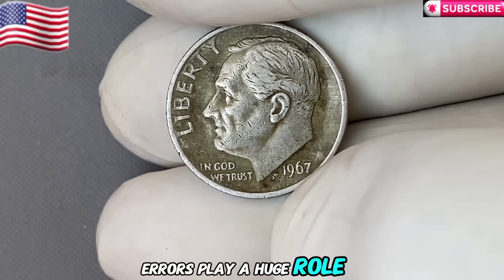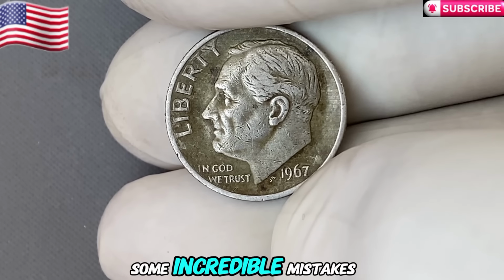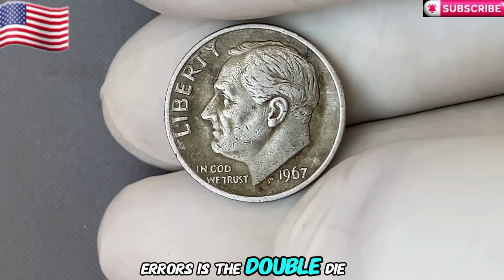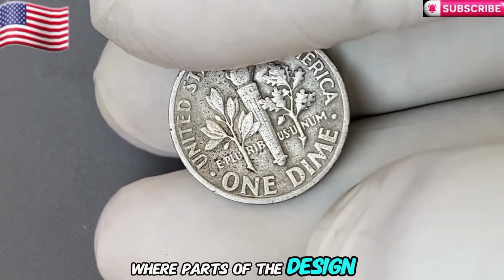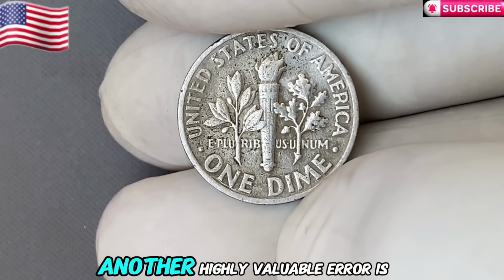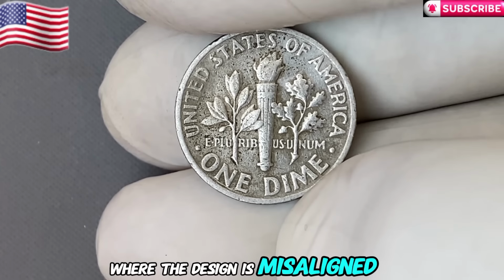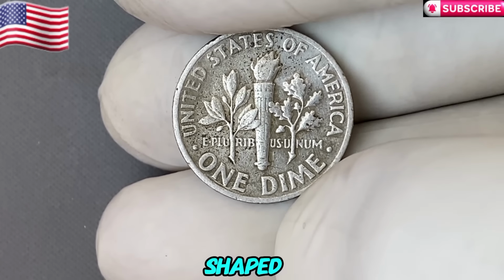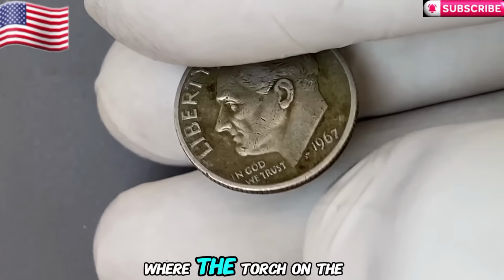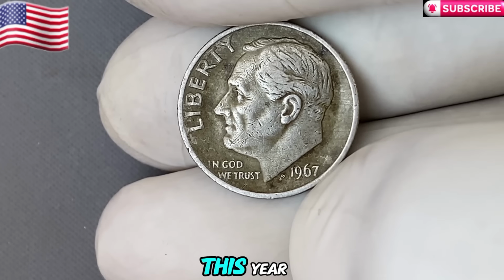Errors play a huge role in a coin's value, and the 1967 dime has some incredible mistakes that collectors crave. One of the most famous errors is the doubled die, where parts of the design appear doubled, especially on the lettering or Roosevelt's profile. Another highly valuable error is the off-center strike, where the design is misaligned, making the coin look oddly shaped. There are also rare examples of full torch bands, where the torch on the reverse is fully detailed, something that's incredibly rare for this year.